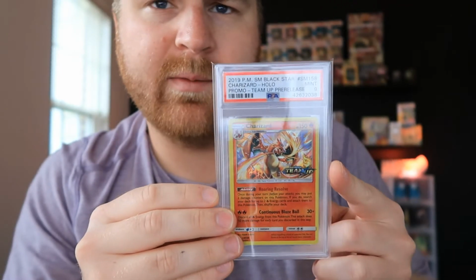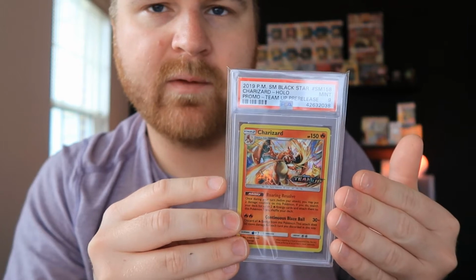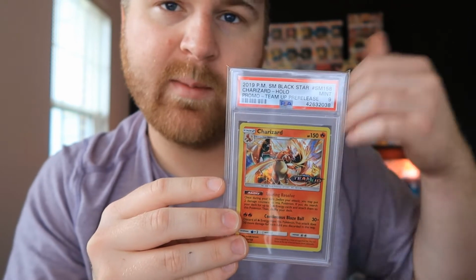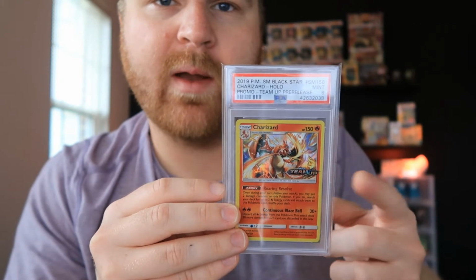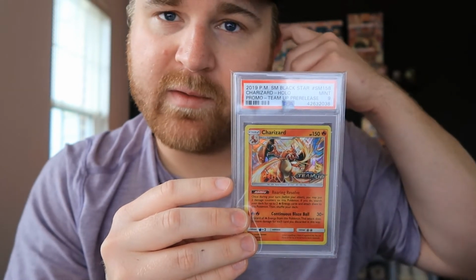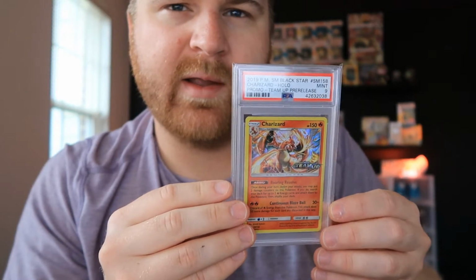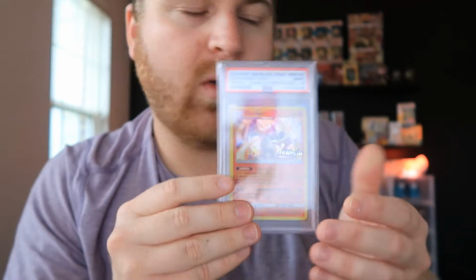I bought probably 25 of these already at $25, about $30, and sent them off to PSA. Been buying these up even up to 50 now, and I see some sites got them at 60, 65. I bought a couple graded already. I have 2 PSA 9s. I think this is a great haul because the only chance you can get them is in the pre-release kit.